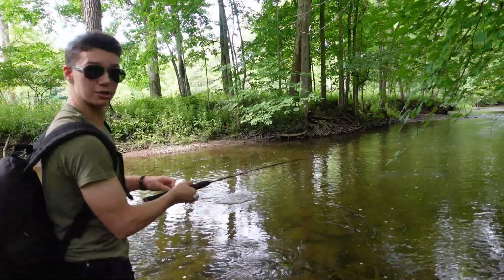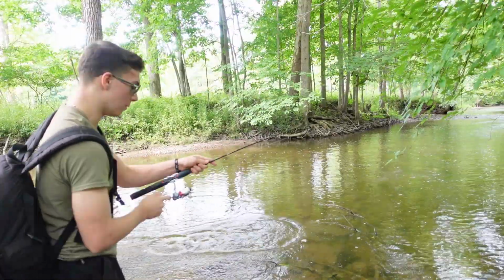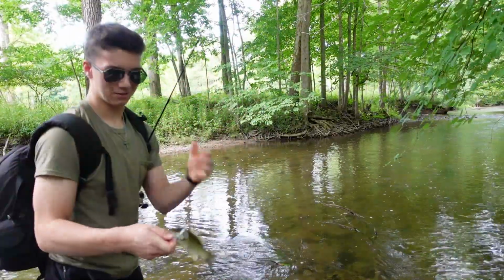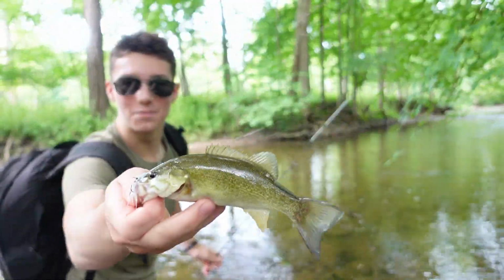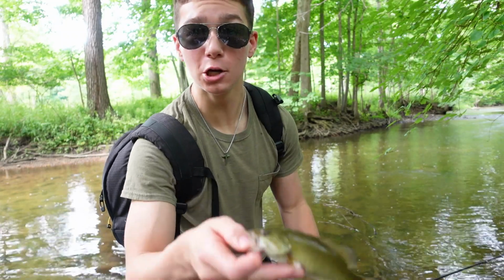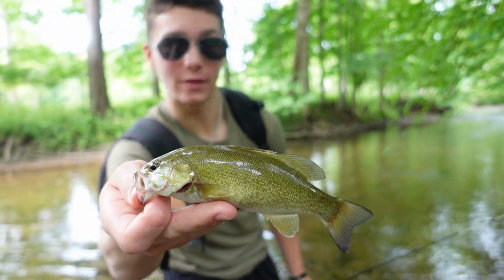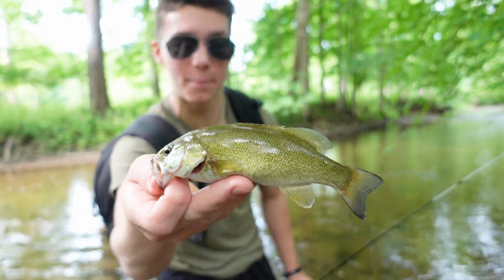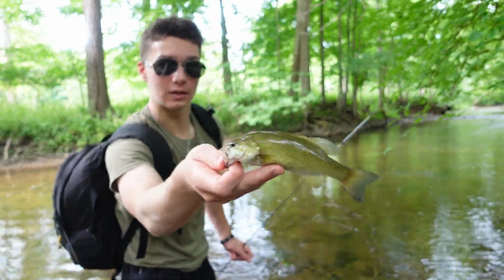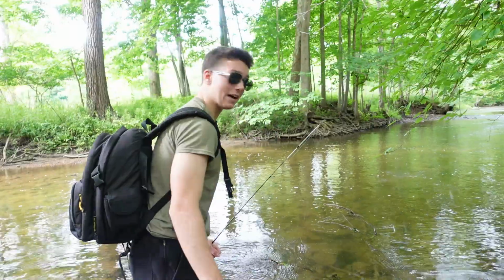There we go, that's a fish. Oh, it's a smallmouth. No way. We got a smallmouth bass. Whoa, look at that. Beautiful little creek smallie right there. That was really cool. I actually saw this guy chase it right up there and take it. Nice. That is our 3rd fish of the day and our 2nd species. And there he goes.